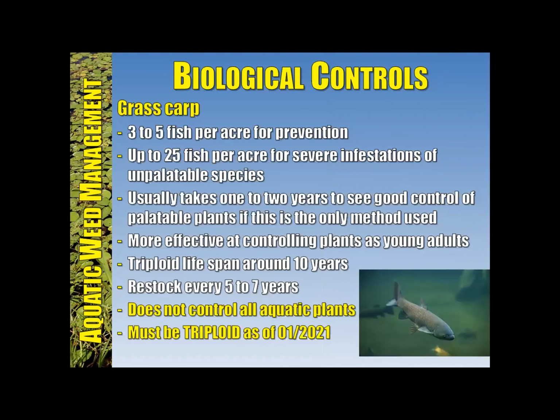Okay, going to go into some biological treatments. We talk about grass carp quite a bit. They do not eat everything equally well. They do well on submerged plants. If you can take it and grind it up with your fingers, grass carp might do a decent job of it. We have fact sheets that will show you exactly what plants they control well.